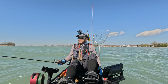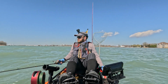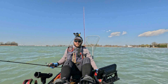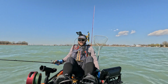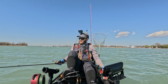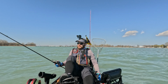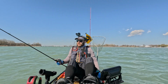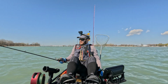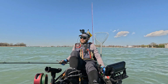I'm excited with the kayak this year to be able to get into some spots: Turkey Creek, River Canard, some other areas that you can't really go with a boat. I'm marking fish beneath me. Jig with this color for a few more minutes, and I think I'll switch it out. Go with a Bondi worm. The flake has been doing real well so far this year from my limited time out on the boat and the posts I've been reading.